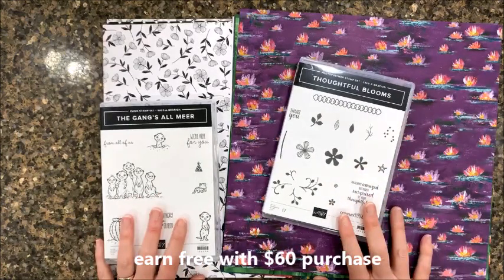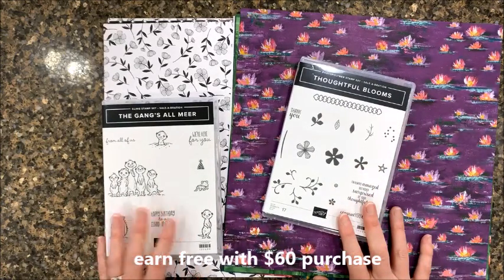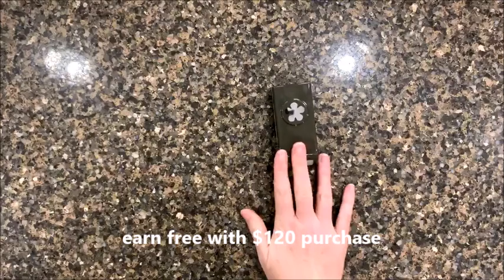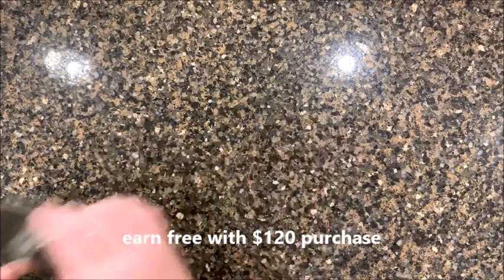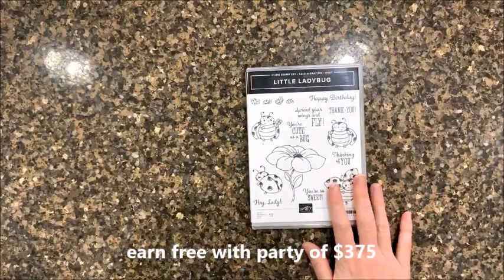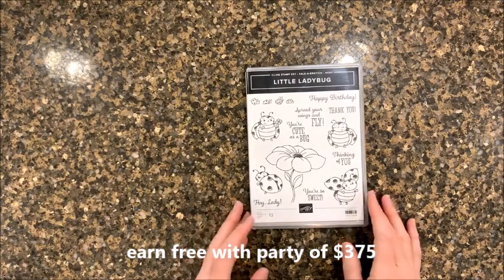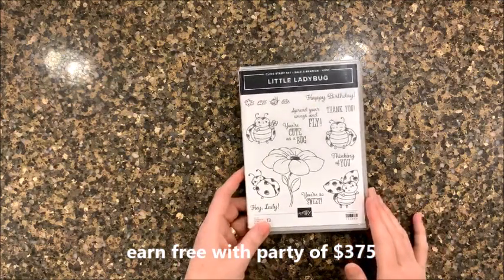These are the level 1 items which you can earn with a $60 purchase. This is one of the level 2 items that you can earn with a $120 purchase. And of course, the Hostess stamp set, which is available with a party of $375 or more. Now I'm going to show you the items I ordered from the Spring Mini catalog.